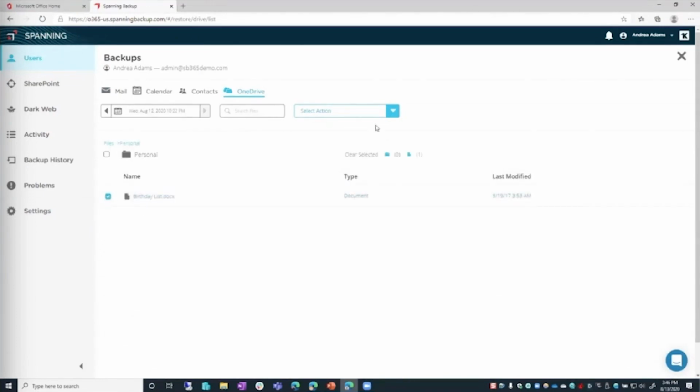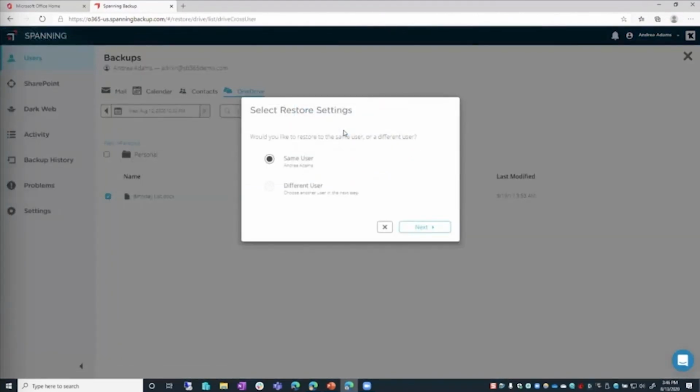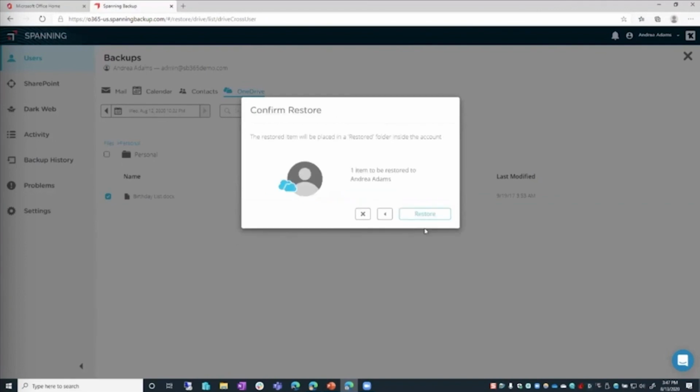So we'll go ahead and open that up, we'll check it, and we'll choose to restore it back to her OneDrive. Since I'm logged in as an administrator, I can either restore it back to Andrea Adams, or I can choose a different user to restore in that cross-user restore scenario. So we'll choose Next, and I'll choose Restore.